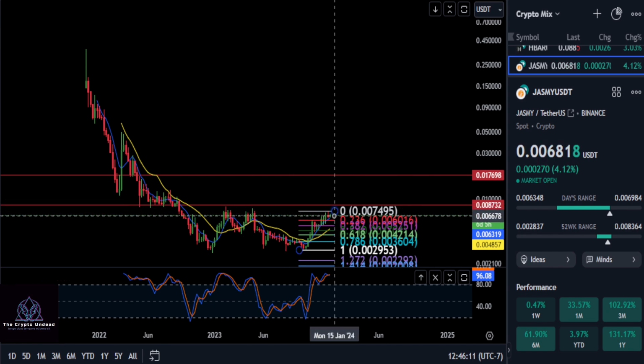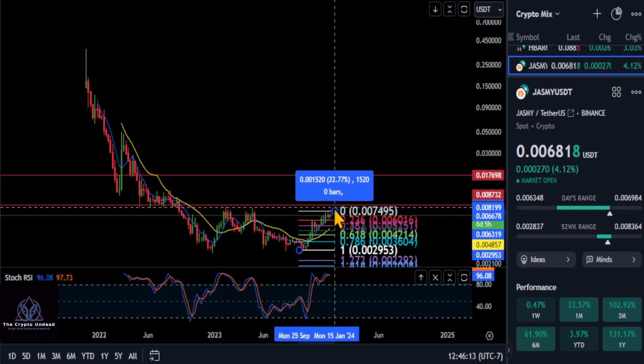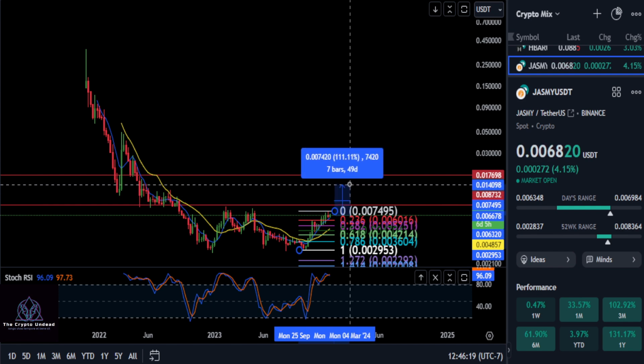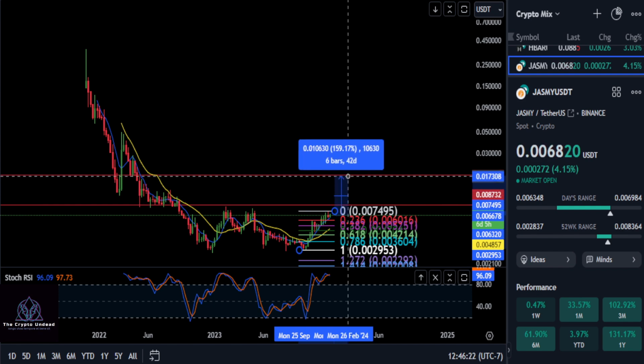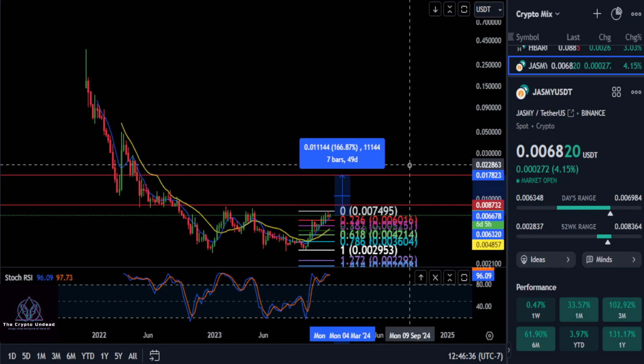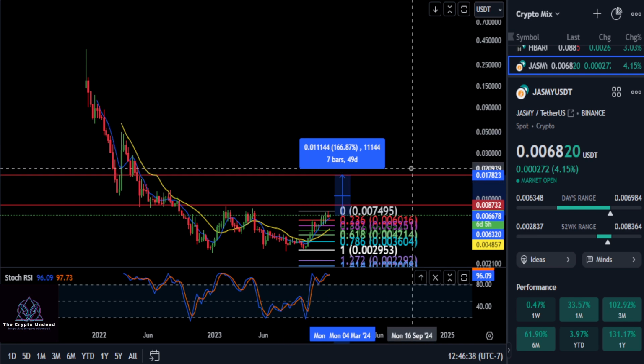So from where we are right now, if we just go flip bullish and we start moving up, you can see 30% to get to that first big resistance area, and then once we break over that, the next big mark, price target, whatever you want to call it, it's going to be the penny and a half mark, and you can see that's about a 166% move from where we are right now. So until we officially get over that 382 at over a penny, we're not bullish on Jasmy yet.